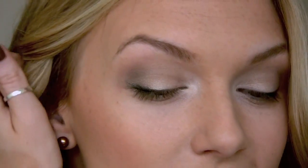Okay, originally I wasn't gonna do this so zoomed in, but I figure you guys probably want to be able to see what I'm doing. So the first thing I always do is I curl my lashes. I usually don't show this in videos because it gets a little monotonous after a while, and adds unnecessary length to the videos.